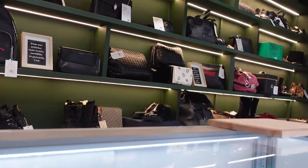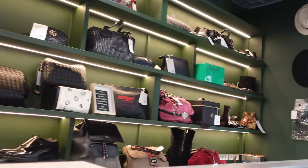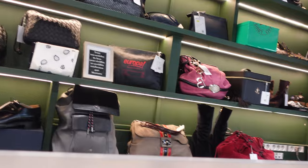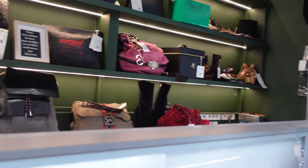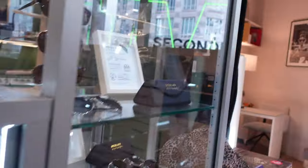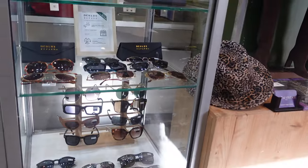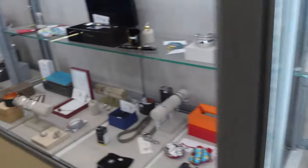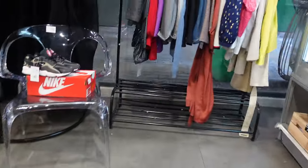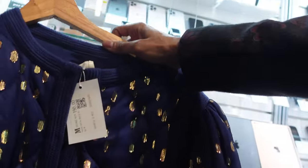I see a Dior bag. I see some Bottega. And, ooh, very nice. I see Chanel. Wow. Sunglasses. All right, let's see what they have in the back. Great jewelry, too. Let's see what they got. So, let's see what they got here. This is beautiful.